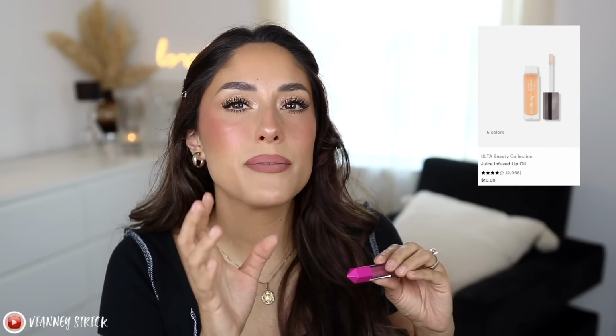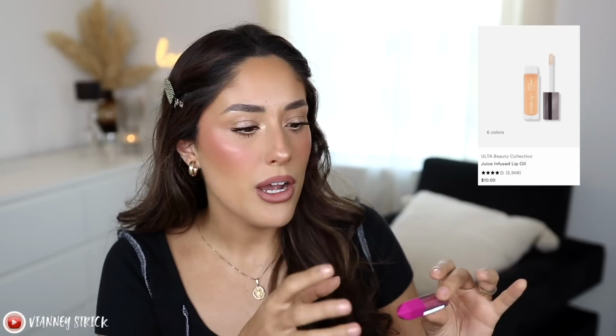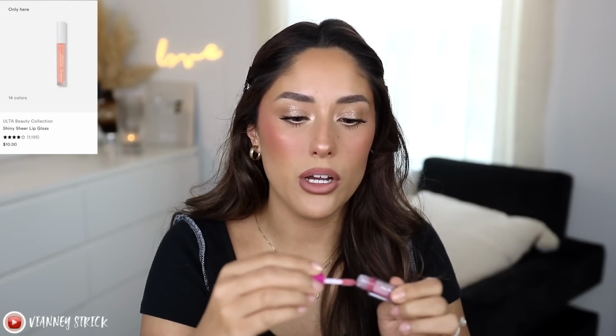These lip oils are very thick and they don't have as much pigment as the lip balm, so depending on what you prefer. But they do have pretty nice lip glosses, so obviously I don't know what shade this is, but I'll just tell you guys about the formula. So again, Ulta Beauty Lip Gloss. Let's go ahead and put this on. I am so sorry, you guys.